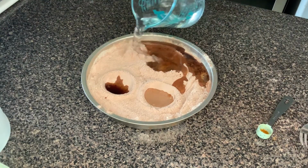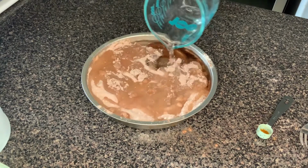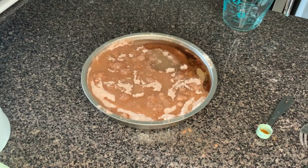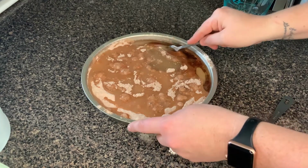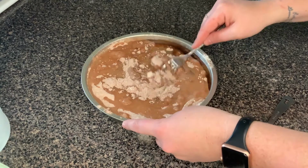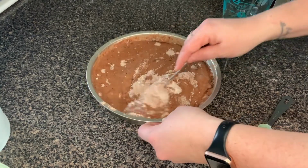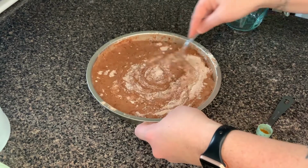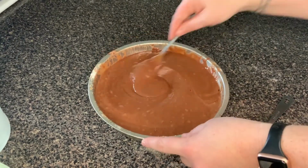Finally, add the 1 cup of water over all of the ingredients, trying not to spill like I did, and mix well until thoroughly combined. This part did take a little bit of patience, and you want to make sure you really get into all of the edges of your pan so that there are no surprise pockets of dry ingredients in your cake.